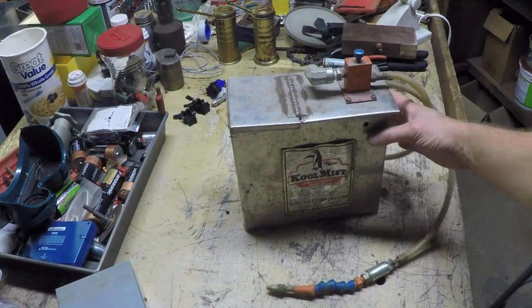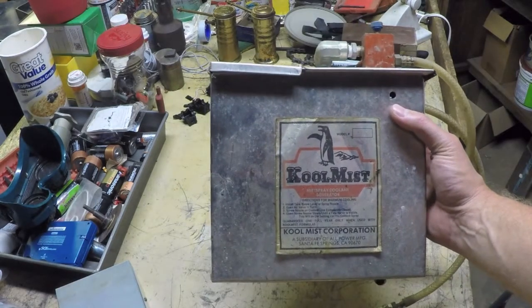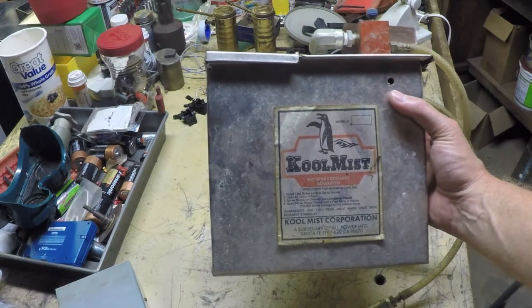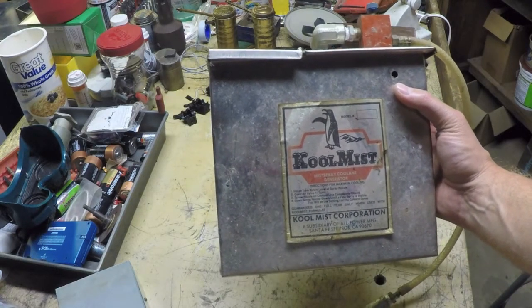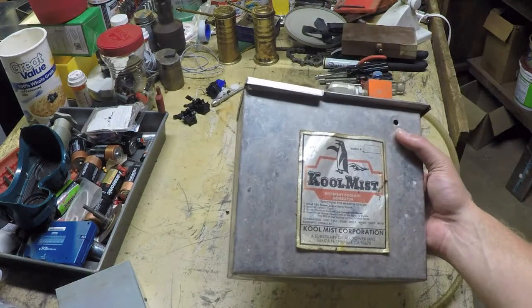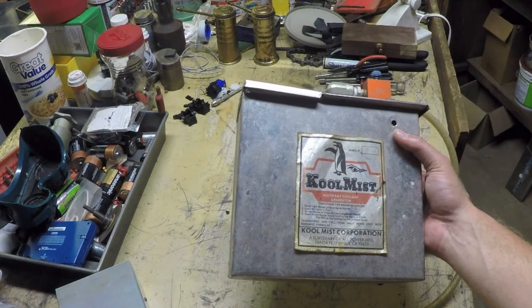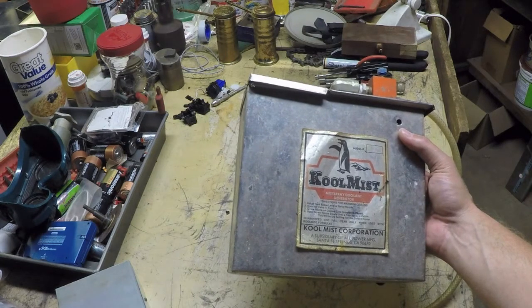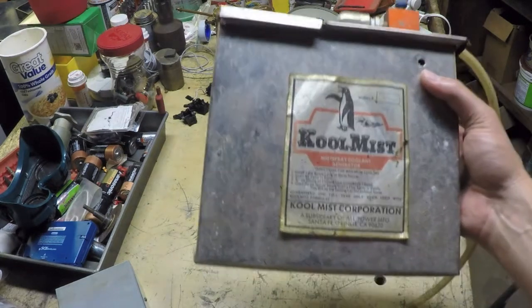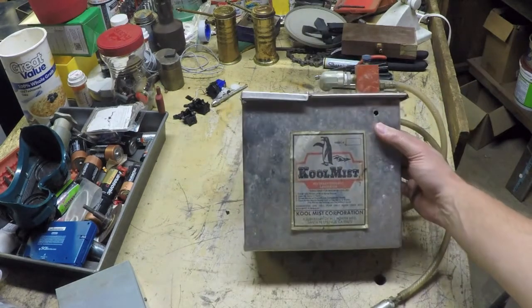And what this is, is a Kool Mist spray coolant generator. So it's interesting. It says they guarantee this to work for 1 full year if it's used with Kool Mist formulas. So I don't know whether or not that's just some kind of marketing deal there. Maybe this can be just used with regular coolant, like a sulfur-based coolant or something like that.